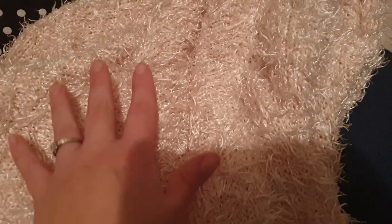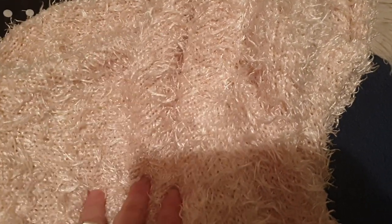Next up, this big fluffy jumper. This is so fluffy and just snug. This is a size 18 from Primark. And I don't know what colour it is. I put cream on the listing, but I think it's more cream oyster. Maybe oystery colour, I don't know. But yeah, really, really fluffy.